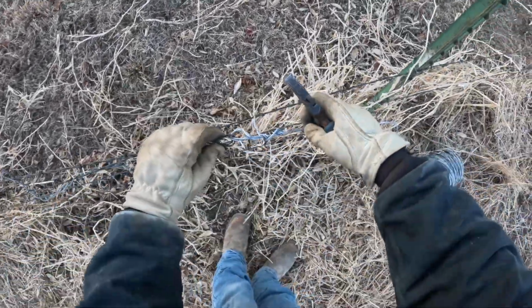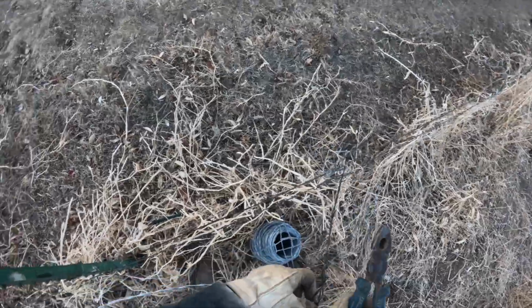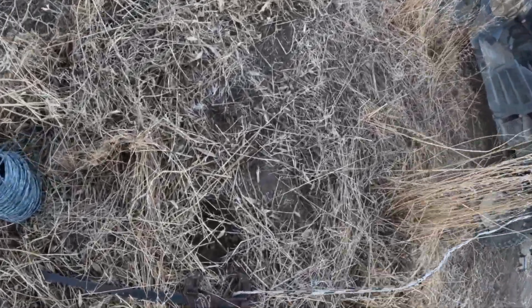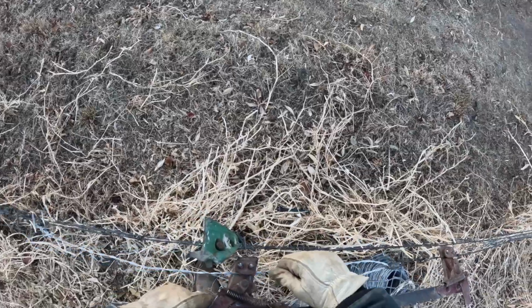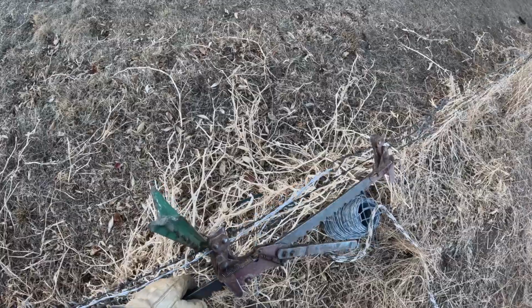So that's the splice right there. Give myself a little slack. Thread her on through. So this Spencer will actually bite onto this 2-strand wire pretty good.